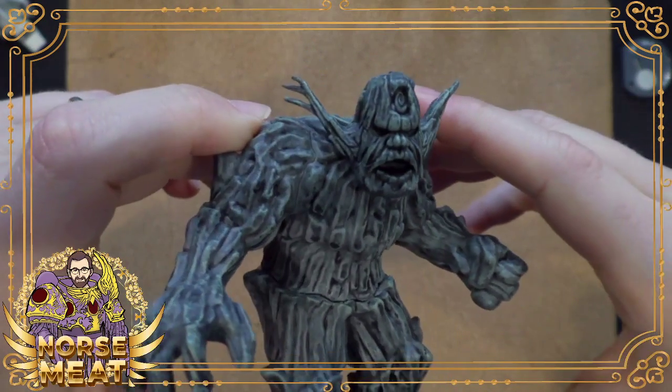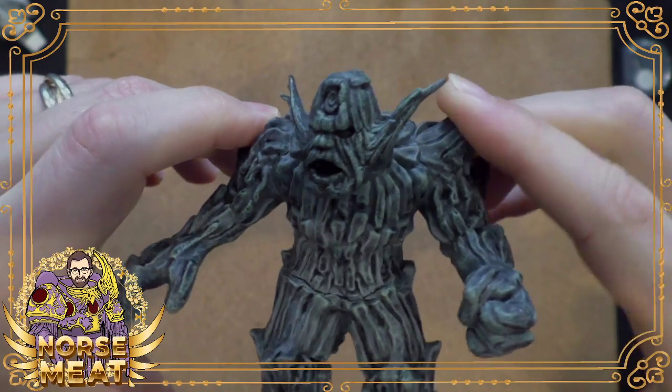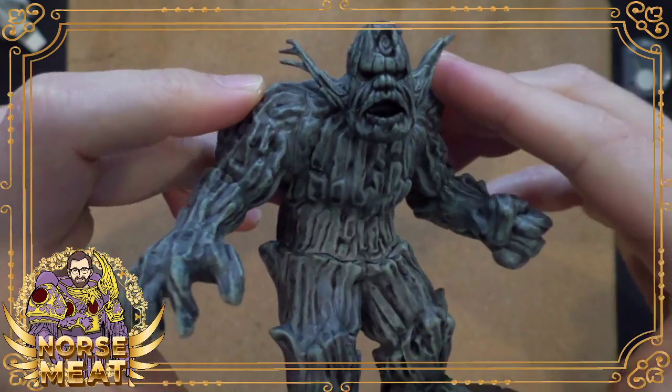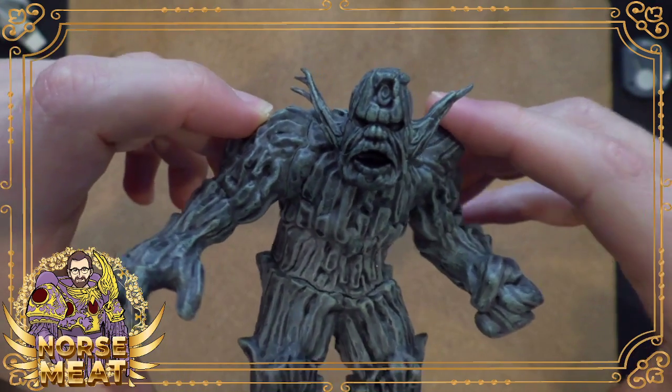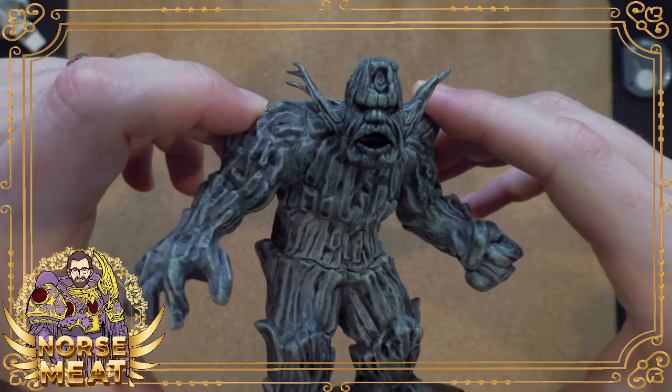Who is this character? Does anybody know? Have I given it away? I took a picture of it on Discord. But this is the first appearance, which most of you probably have not read. This is what Groot looked like the first time he appeared in Marvel Comics.